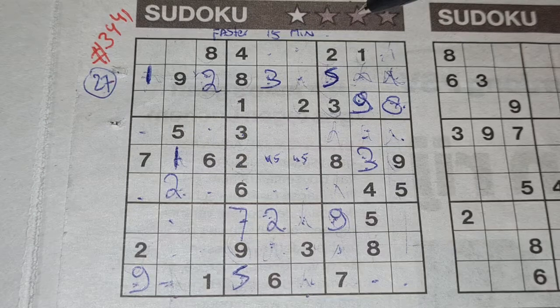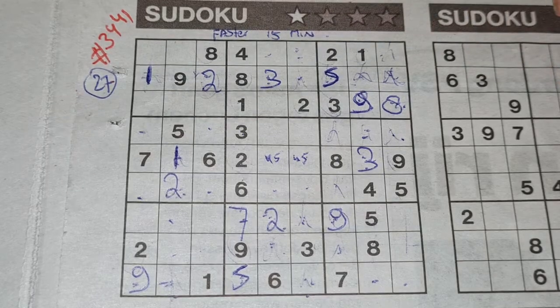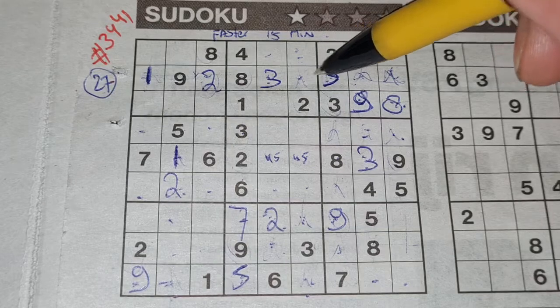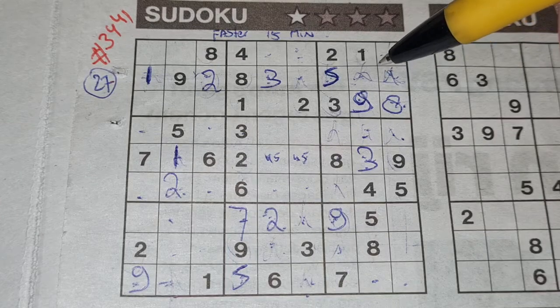Then 6, 2 1 8. Thinking. 6, 7 and a 4. 6, 7 and 4. 7 and 4.